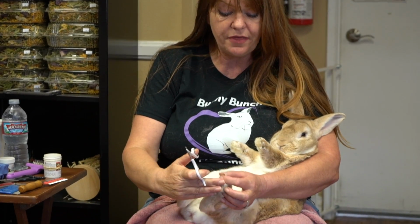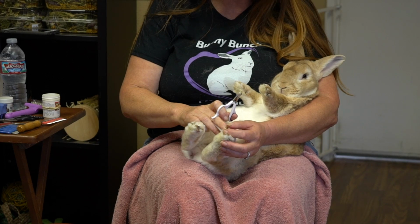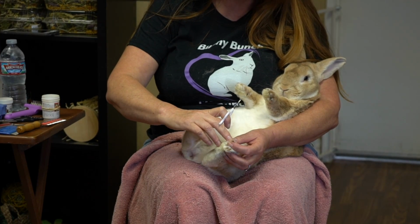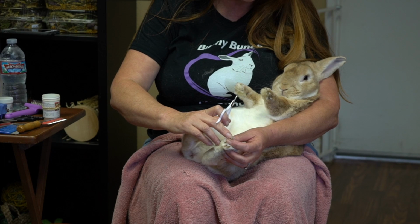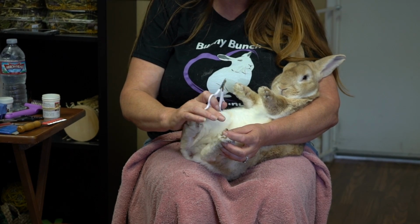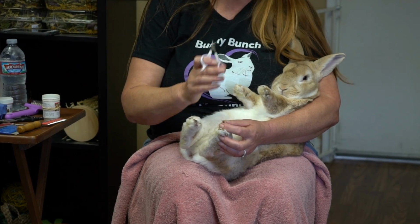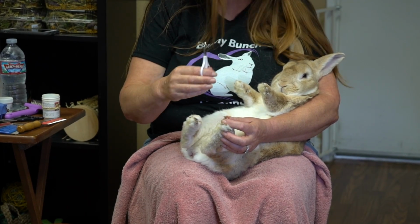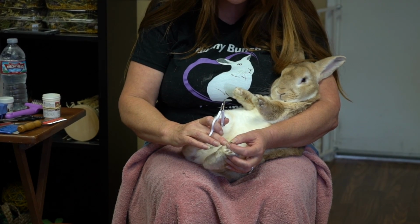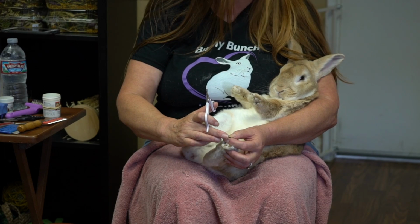So what we're doing with the nails is, these nails are a light color, which makes it easy to see the quick. You can see the quick goes so far up the nail, and then you can see the clear nail. You do not want to cut the quick, because it will bleed, and it can bleed a lot. You also don't want to cut too close to the quick because it's painful for them. Generally, I find the end of the quick, and then I cut halfway between the end of the quick and the end of the nail.